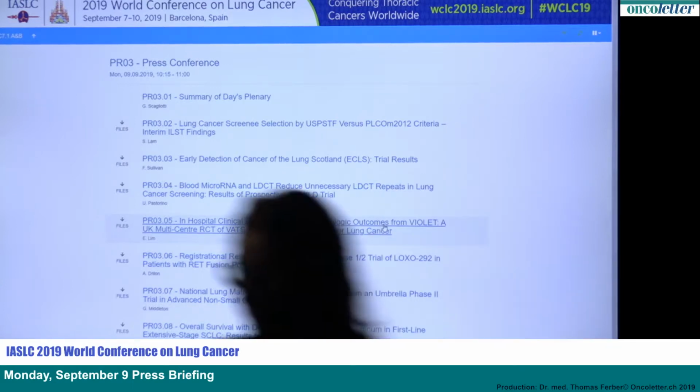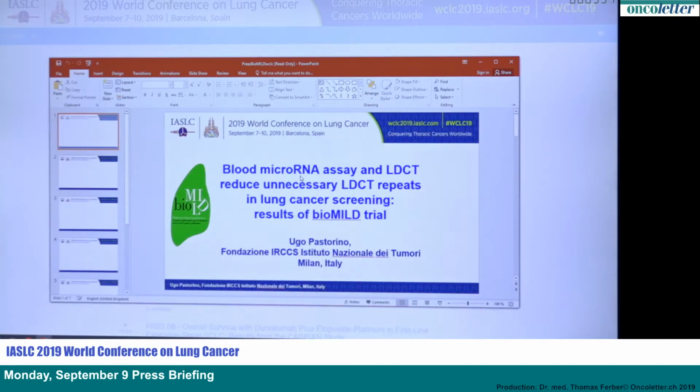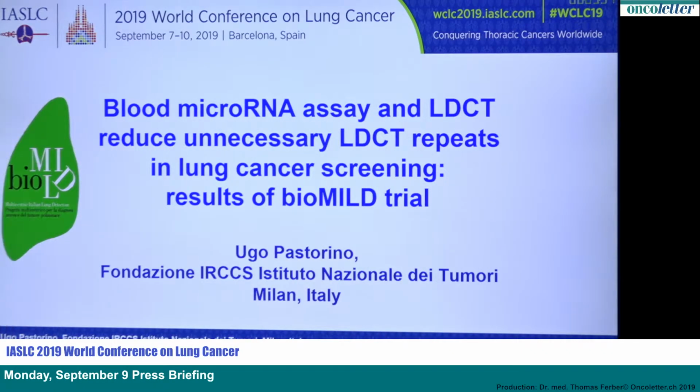Italy about another low-dose CT scan screening study in combination with blood microRNA. Sorry.